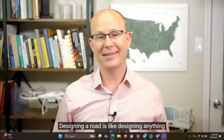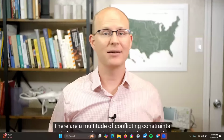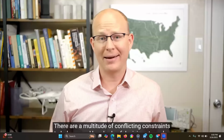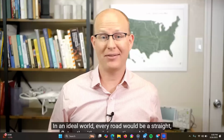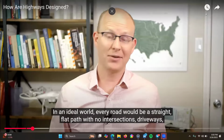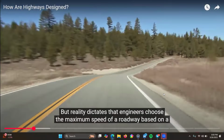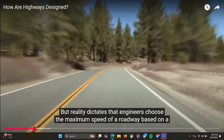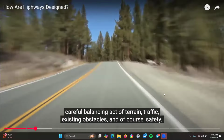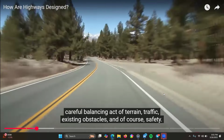Designing a road is like designing anything complicated. There are a multitude of conflicting constraints to balance and hundreds of decisions to make. In an ideal world, every road would be a straight, flat path with no intersections, driveways, or other vehicles at all. We could race along at whatever speed we wanted. But reality dictates that engineers choose the maximum speed of a roadway based on a careful balancing act of terrain, traffic, existing obstacles, and of course, safety.